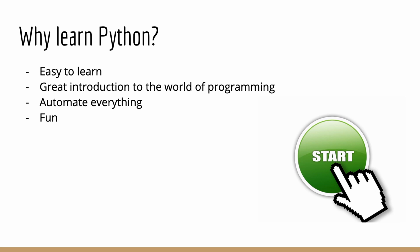The second reason why Python would be a good start is that it's a great introduction to the world of programming. If you want to get into programming, Python is for many people the first language they learn because it's so easy, so great to get started with, and it's a lot less frustrating than lower level languages, but we'll not get into those.